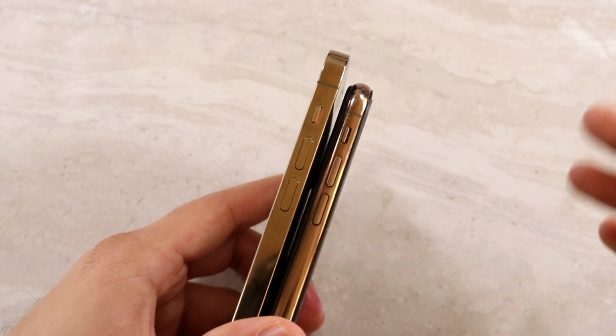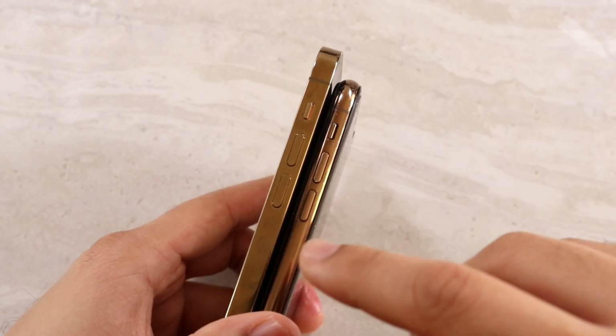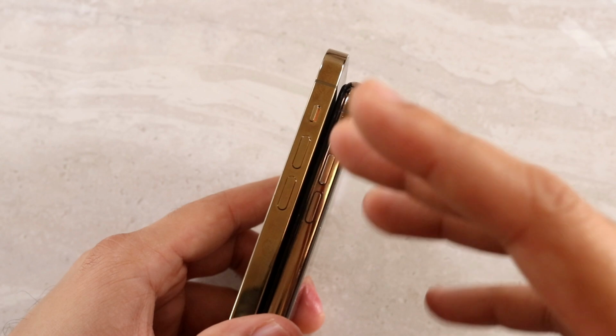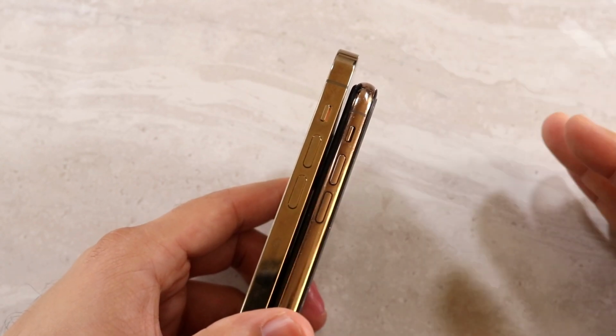We've seen this time and time again with previous generations of phones. The iPhone 12 Pro is thinner than the thickest part of the iPhone XS, I guess, is what they're saying, at least compared to the 11 Pro, and that still may be the case, but I guess the 12 Pro is going to be thinner.